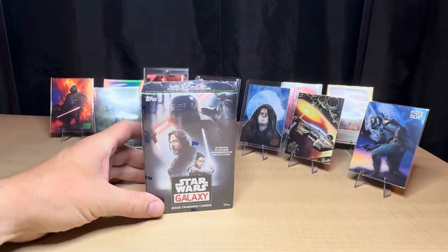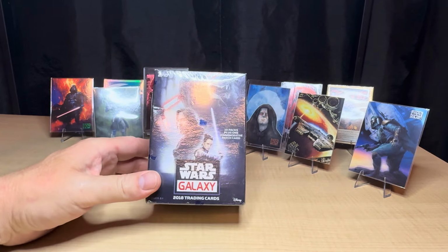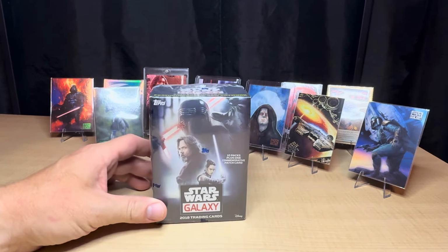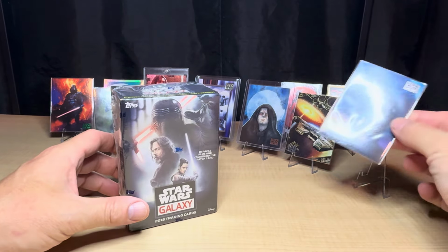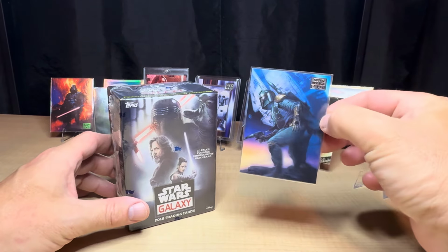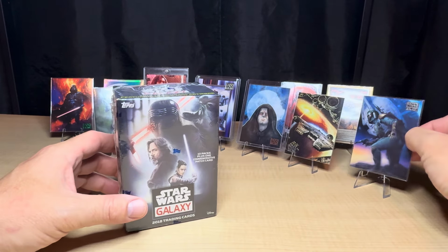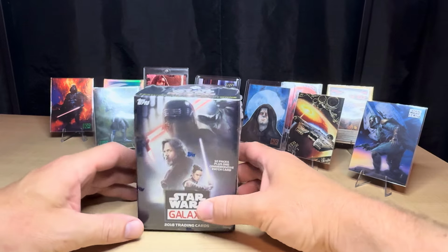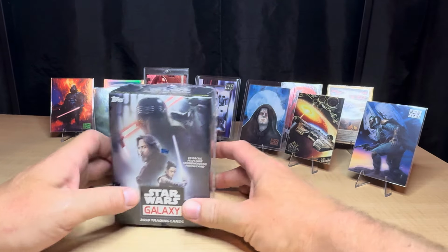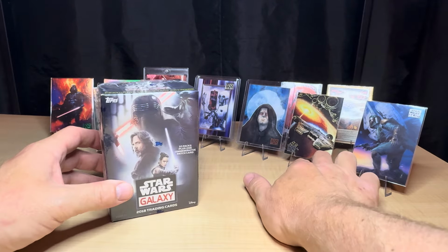We got some Star Wars Galaxy 2018 trading cards. It's just a little set that I've been collecting on the side that I thought was pretty cool. It's got some pretty awesome artwork here. Not like those movie picture cards, that's just pictures of scenes of the movie and the actors. And those are cool too, but I really like the artwork on these ones.